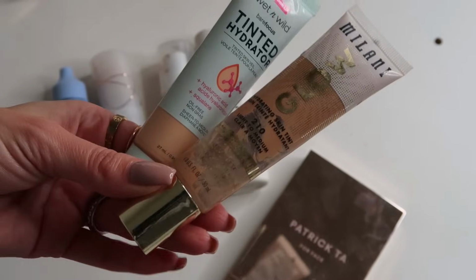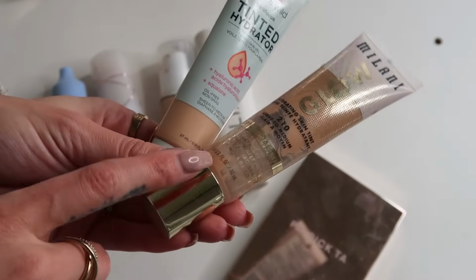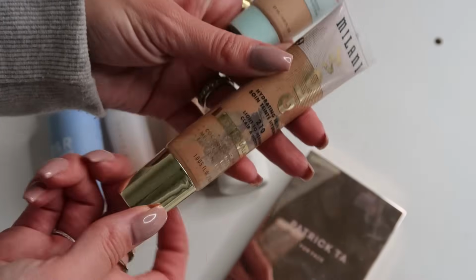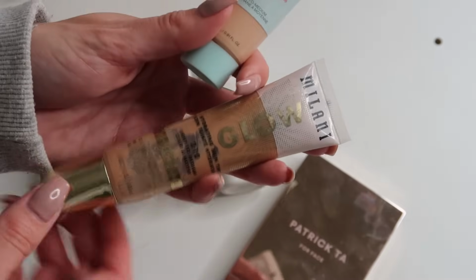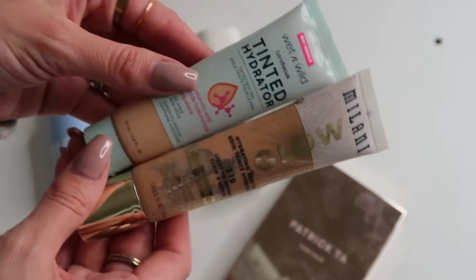I've gotten great use out of both of these. You can probably tell from the Milani, it's really not even worth it for me to pass this over to somebody. I've had it for a couple of years now. I've used a lot of this product. It is a really good one. Honestly, I can probably just throw this one away. We got a lot of good times together.